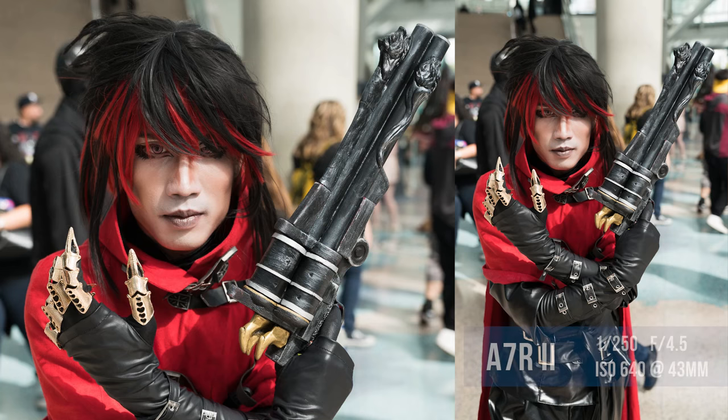Nice. All right, Vincent Valentine. I liked this one partly because of the character being a more darker, moodier character. Despite it being bright outside, I like the shadows that were cast on him. That's cool. That's why I chose that photo.